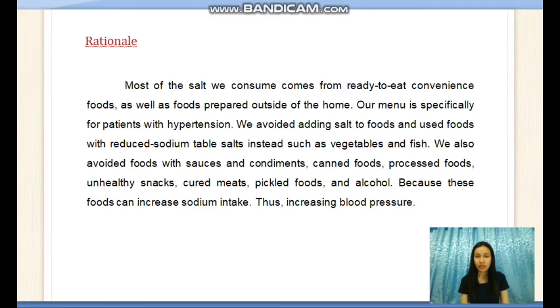For the rationale, most of the salt we consume comes from ready-to-eat convenience food as well as foods prepared outside of the home. Our menu is specifically for patients with hypertension. We avoided adding salt to foods and used foods with reduced sodium table salt instead, such as vegetables and fish. We also avoided foods with sauces and condiments, canned foods, processed foods, unhealthy snacks, cured meats, pickled foods, and alcohol, because these foods can increase sodium intake, thus increasing blood pressure.